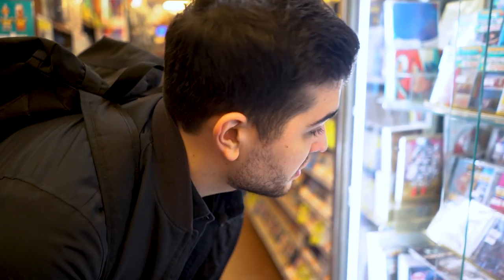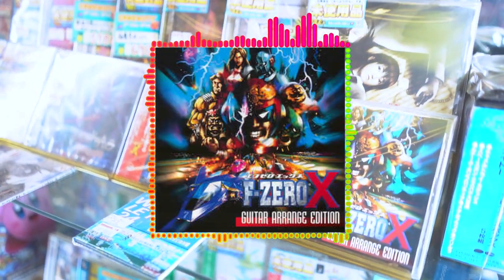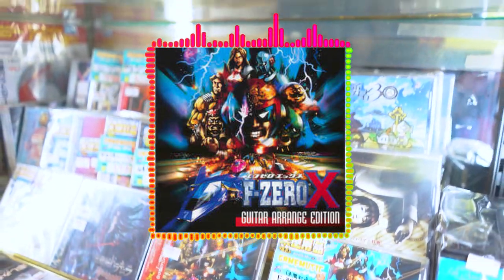So I see a lot of game soundtracks here, and those are actually still pretty popular. As you can see, there's F-Zero X for almost $600. But yeah, CDs are definitely still a thing in Japan as opposed to America, where most people don't really buy CDs anymore.